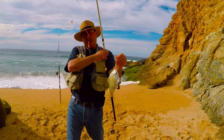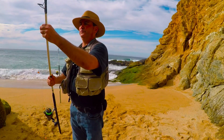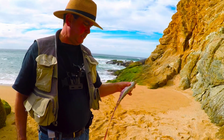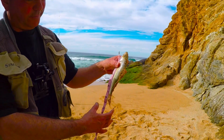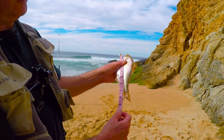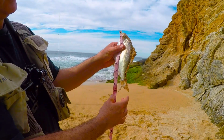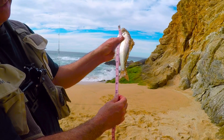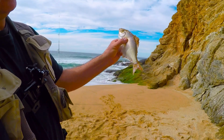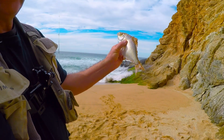Might be a keeper silver perch. Take a look, we'll measure them out. Always be careful with your hooks. You don't want to end up with a hook in your eye. This is a keeper silver for me anyways. You could keep them at any size, but you can only catch 10 of them. As you can see, this one here is about 8.5 inches right there. A little more than 8.5, almost 9 inches. That's a good size for a silver perch. And so we'll throw him in the bucket.